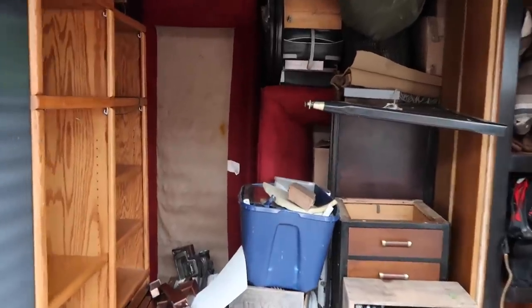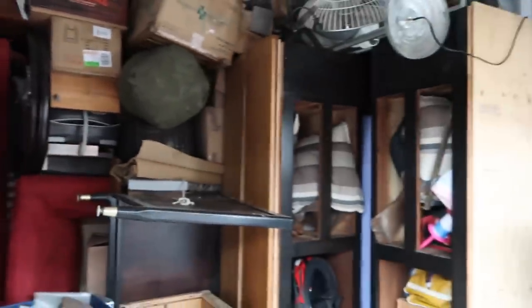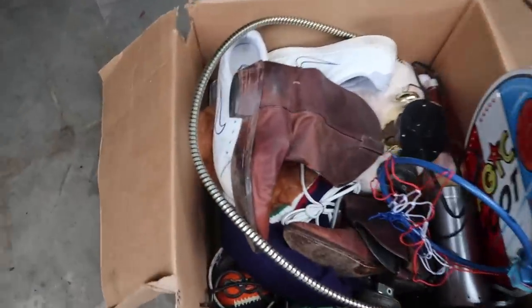All right, so that's the progress. We didn't do a good job loading this, but since I live not too far away, we're gonna have to take two loads anyways, guys, because there was so much furniture in here, as you guys can see. But let's take a look and see what's in here.